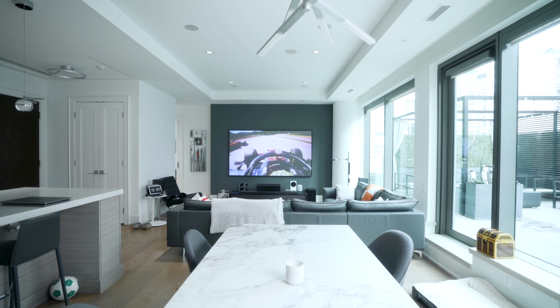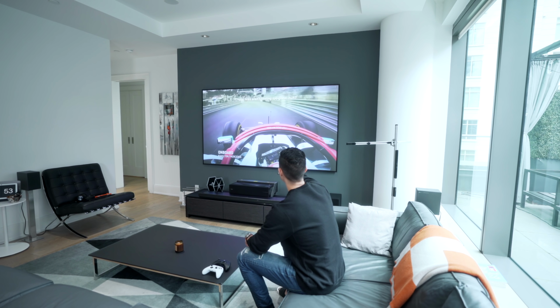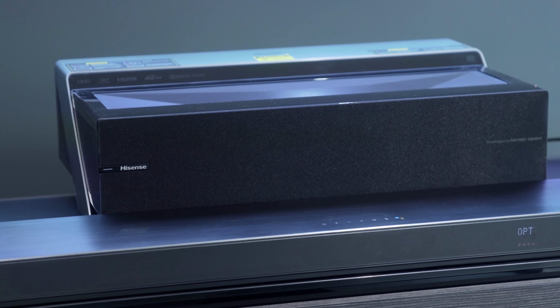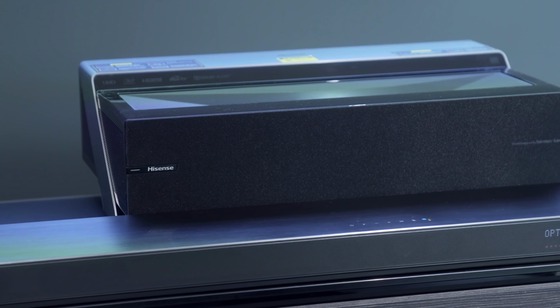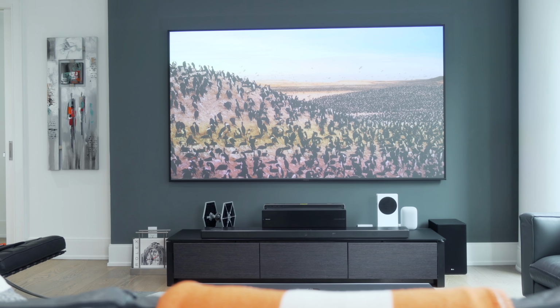So behind me right this way, this is where we watch a ton of our TV. That is the tech living room setup. The TV that we actually have hasn't changed in I think 4 years as well. So it is still the 100-inch Hisense 4K laser TV. It's an ultra short throw projector, so the actual unit lives right next to the wall, which is always nice. You don't need to have something hanging from the ceiling. The reason why I haven't replaced it yet, I just haven't found anything that matches its quality.